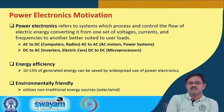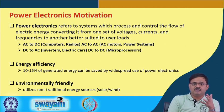DC to AC inverters, where do you need it? Solar energy, photovoltaic, right. You need an inverter, you store it in batteries, then you need an inverter. DC to DC microprocessors, okay, step down transformers for example.